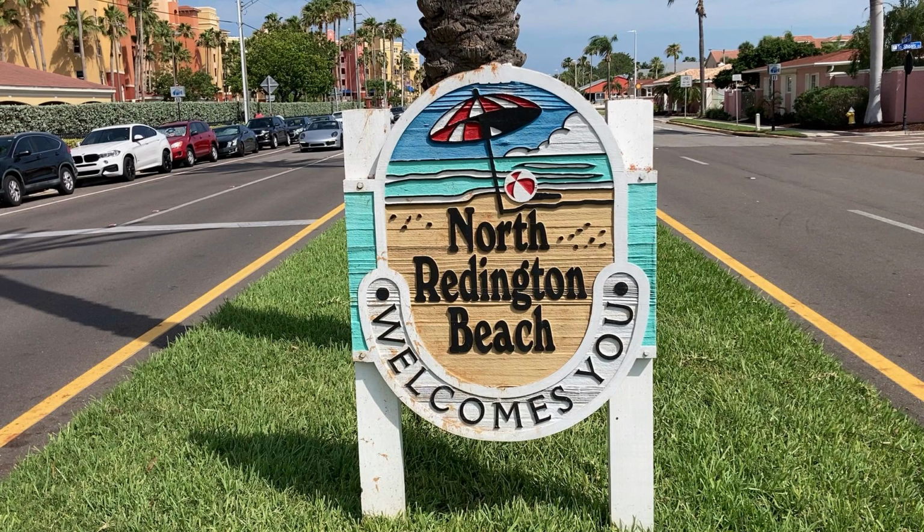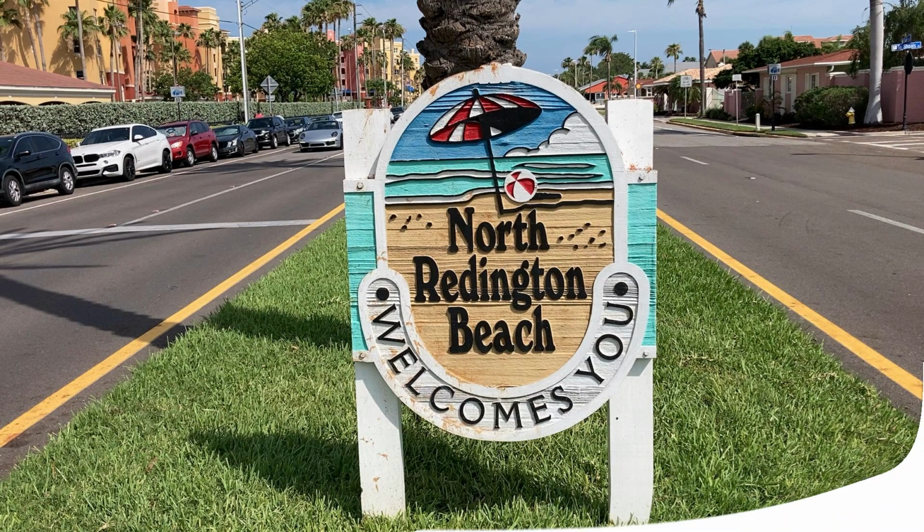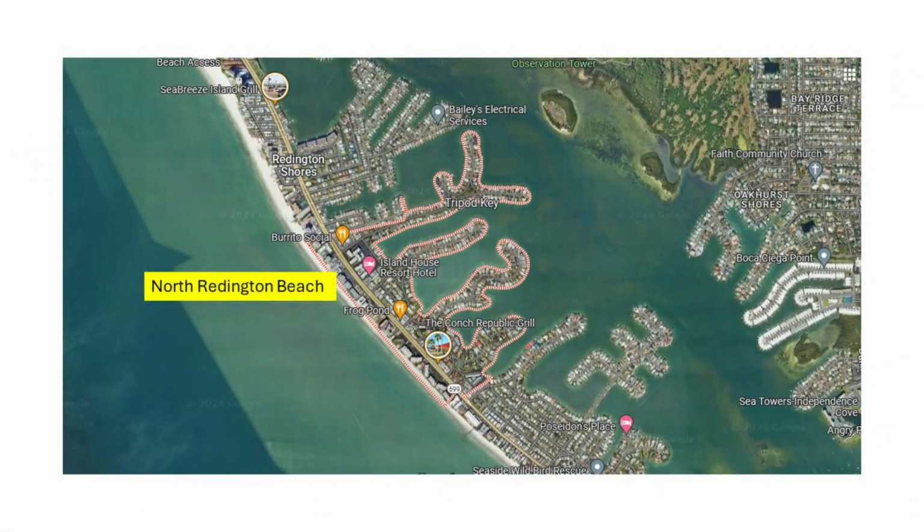As we leave Redington Beach, traveling north on Gulf Boulevard, we now come to North Redington Beach. North Redington Beach is bordered by Redington Shores to the north, Redington Beach to the south, the Intracoastal Waterway on the east, and the Gulf of Mexico on the west. North Redington Beach has approximately 1,500 residents and is 1 square mile in size, with 1/3 square mile of land and 2/3 square miles, 70%, of water.